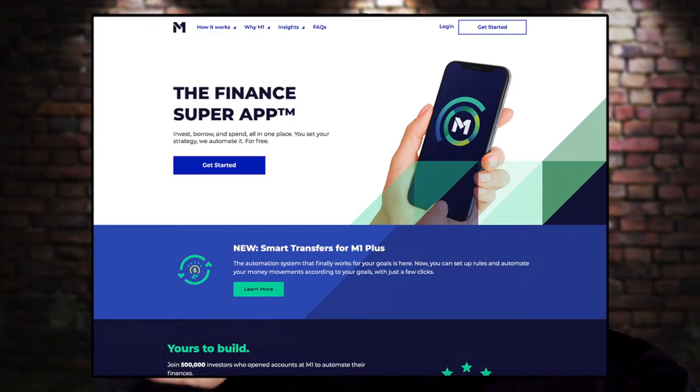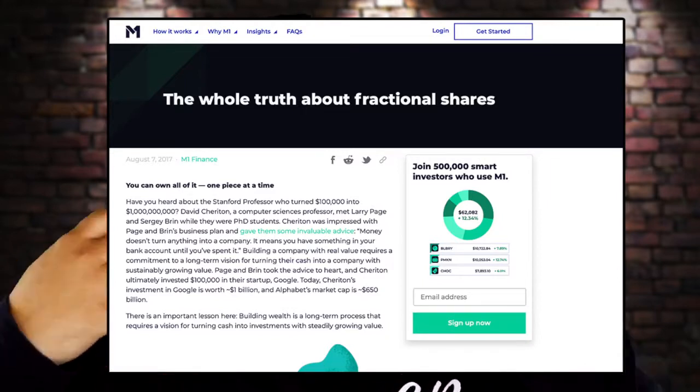So first of all, you have to open a stock brokerage account with the broker M1 Finance. The advantage of opening an account with M1 Finance is that you'll be able to purchase fractional shares. So let's say you're interested in investing in a company called Pairs. You have $100, but a share of Pairs is $100. So how are you gonna buy it? That's the advantage of M1 Finance. You'll be able to buy $5 worth of Pairs or $10 worth.